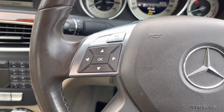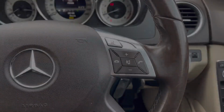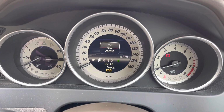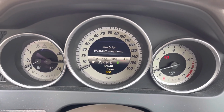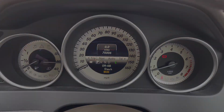Here on the steering wheel you have some controls for your trip display in the instrument cluster. On the right you have some controls for the infotainment system. In your display here you've got access to all of your standard driving data from your miles to the gallon, trip computer and even speedometer. You also have access to your audio, telephone, driver assist features, service information and vehicle settings.